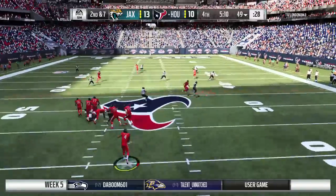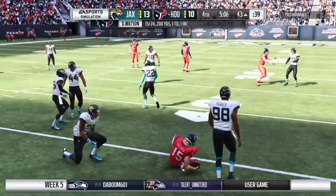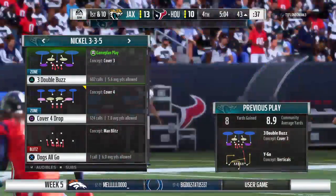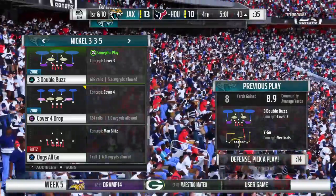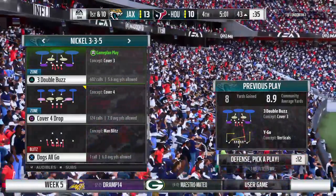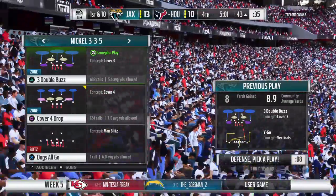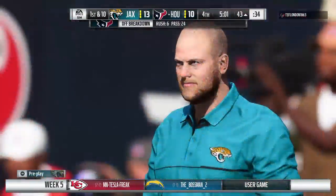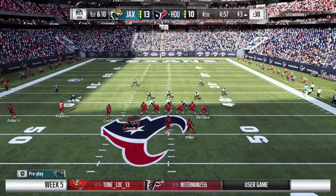Here's Watson. On the crossing route, complete. That's Fuller. And he'll get it down here to the 43. They just keep marching right along. First down on a pickup of 8 there. Watson now perfect since the second half started. 7 of 7. It's 1st and 10.